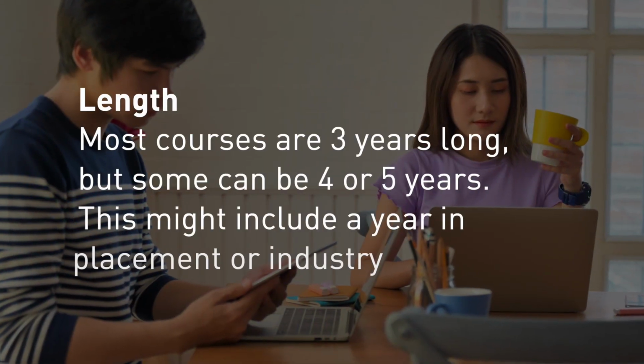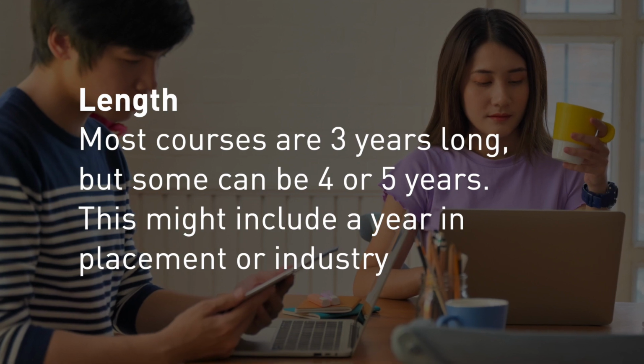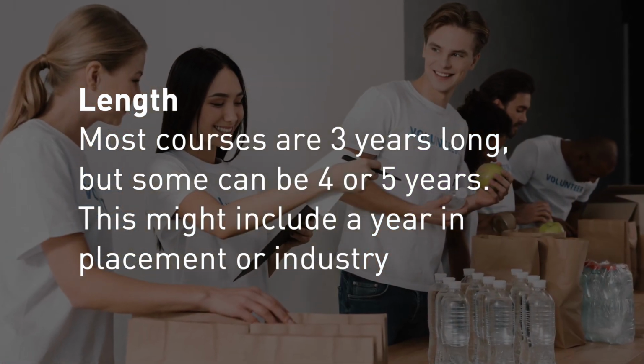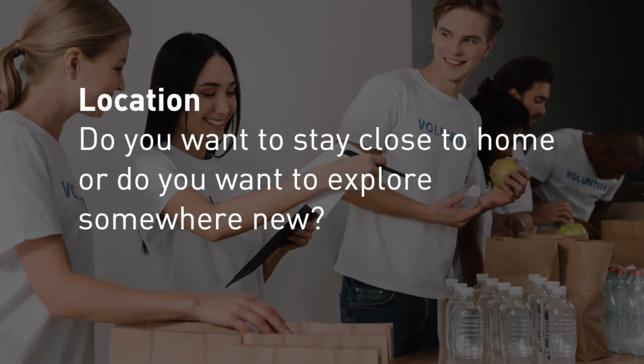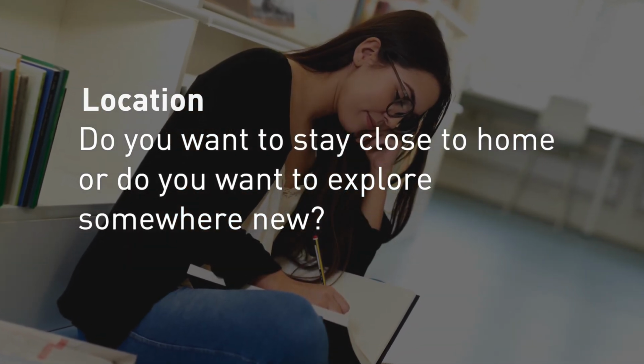For example, you need to think about the length of the course. Most courses are about 3 years long, but other courses can be 4 or 5 years, and this might include a year in placement or a year in industry. Another thing to consider is location. Do you want to be quite close to home, or do you want to explore somewhere completely new to you?